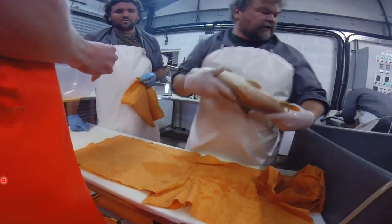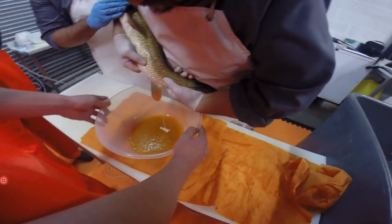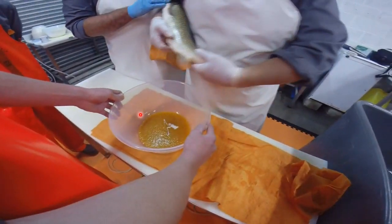Here we have the male being dried off, so there's no water that enters the bowl, so as not to activate the eggs or the milk. And you can see again, there's one male going over the top. This process then would have been repeated with another male, maybe 2, and then the eggs would have gone for fertilisation.